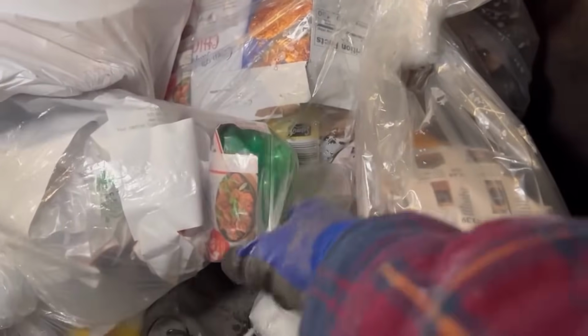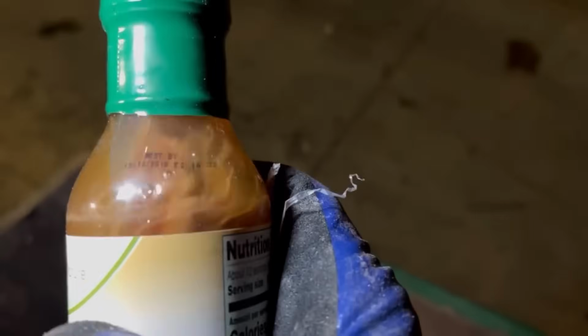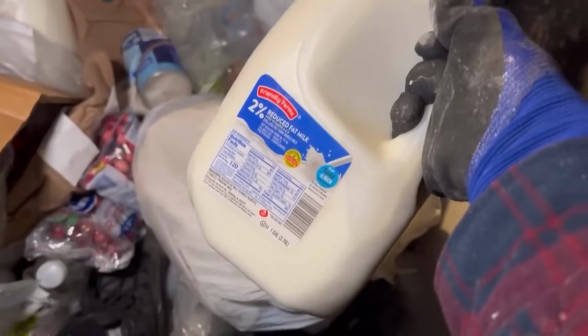Awesome. What is this? This looks like perfectly good something. It is ginger and sesame. Or maybe not. What is that disgustingness? Is that supposed to be in there? Oh, there's more of that cereal. Get that out. And we got some milk to go with it. Nice! Look at all this milk.